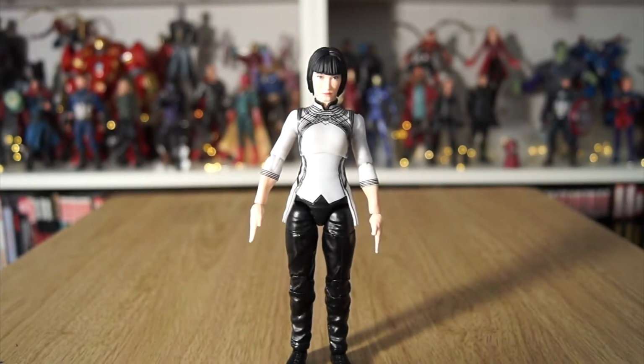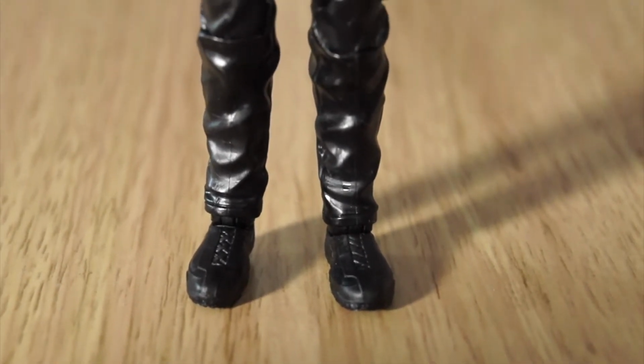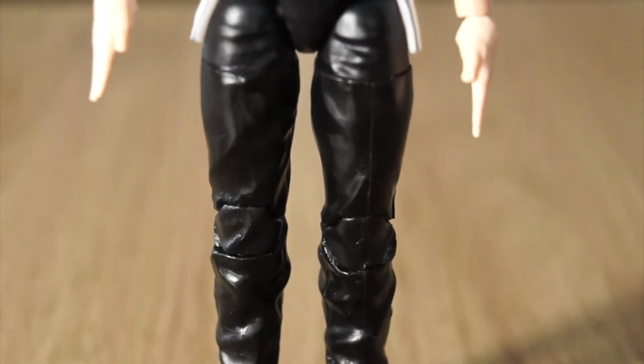Thanks very much. Now, Xialing. Hello. Let's take a quick look at the detail. She's in the black trousers with the laced boots. Really nice detailing there. I like the fact that they're sort of realistic skinnies as well. I like they're sort of a little bit skinny, but there's still some bagginess to them.